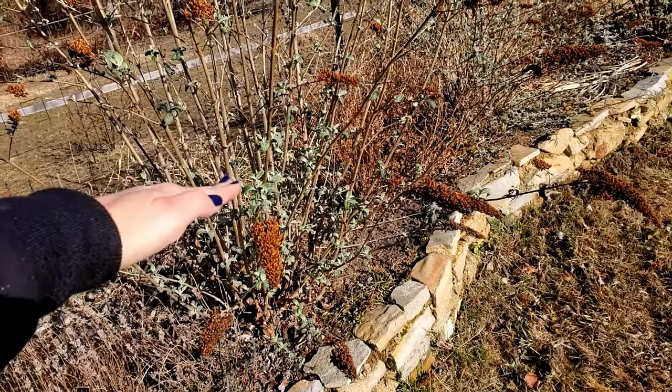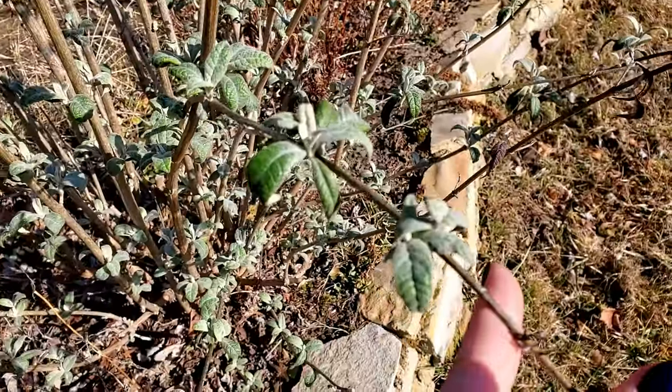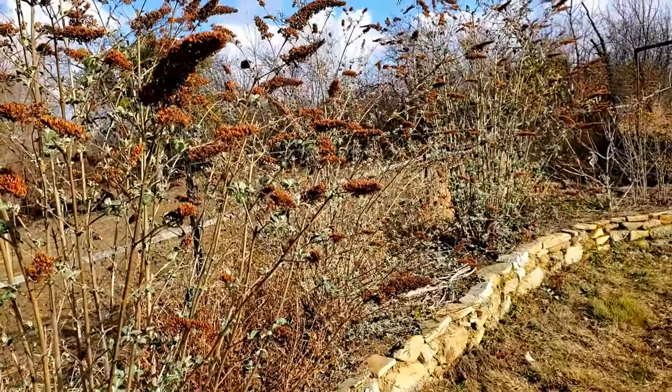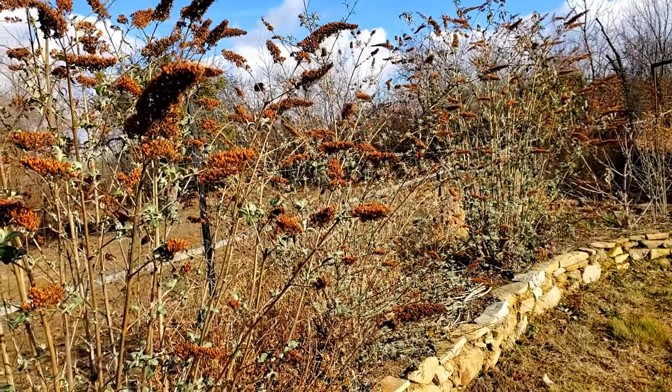I'll cut them back like this high, and you can already see the new growth. You guys, these are amazing in February. I really need to cut this back because if I let them grow, these will be so huge I won't be able to reach the flowers.